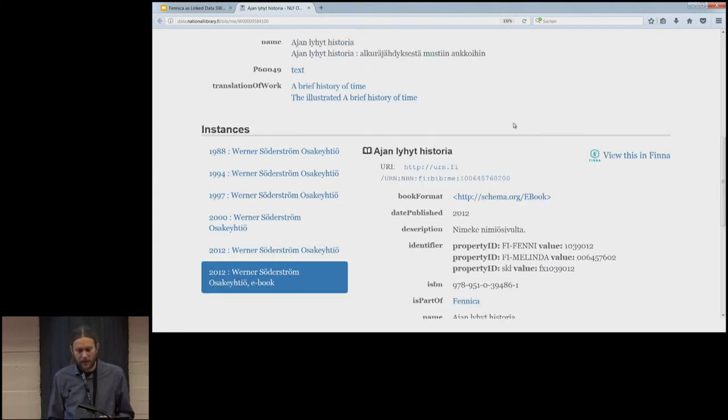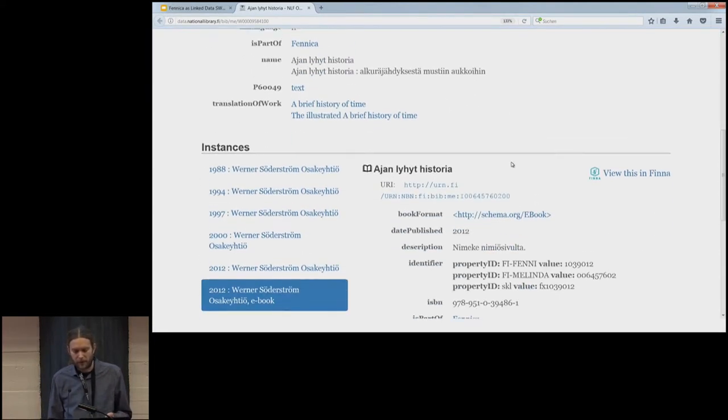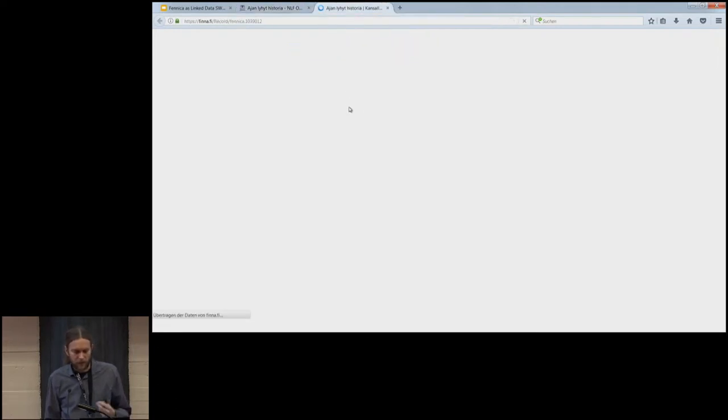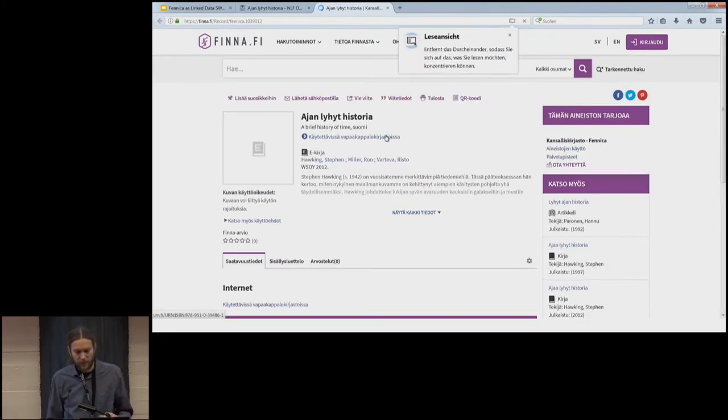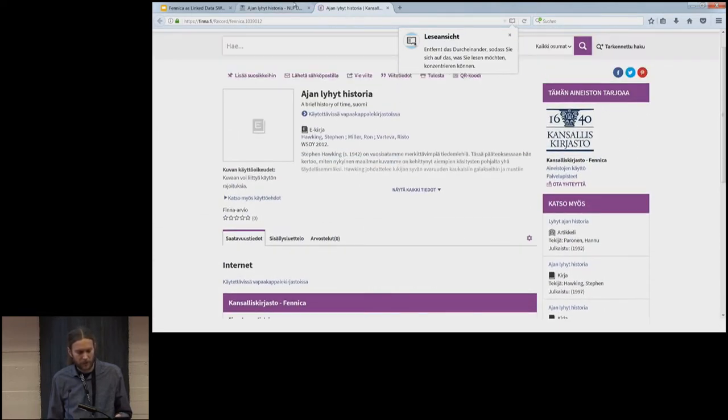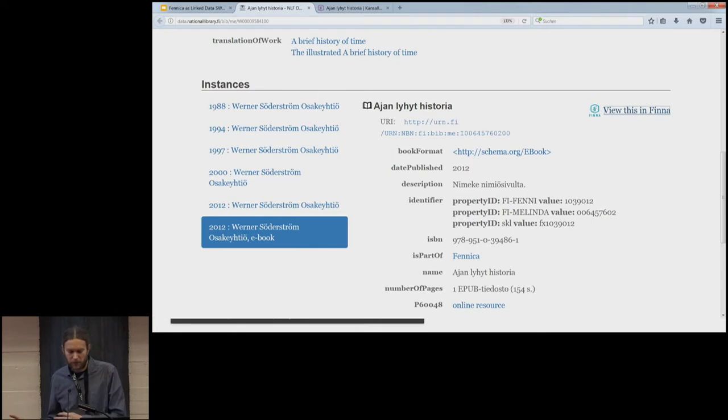But this is not very user-friendly and it doesn't have any holdings information. So for somebody who wants to know more, we can also go to Finna, which is the main discovery interface for all kinds of cultural heritage. This is not linked data, but it provides access to the holdings information, for example. So it's linked to the more user-friendly but less linked UI.